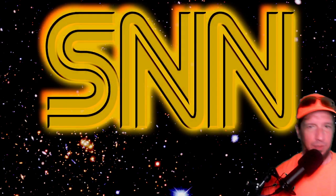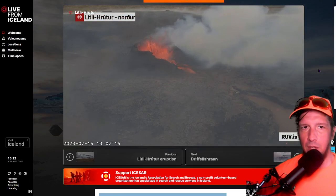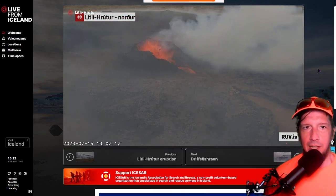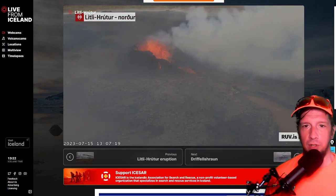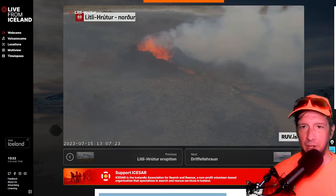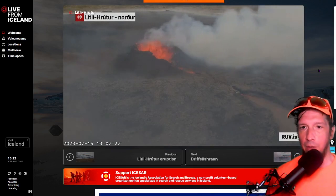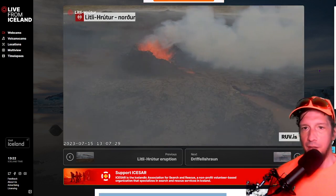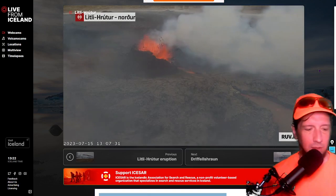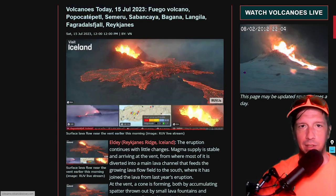And let's get to Earth for a quick moment here. Fagradalsfjall continues to erupt here. Here's the Little Herter Norder lava fissure. You can see a cinder cone building there. It looks like it's a bit of a lull of activity, not a big lava flow happening there. If so, it's kind of under a crusty surface. So some action continuing in Iceland.